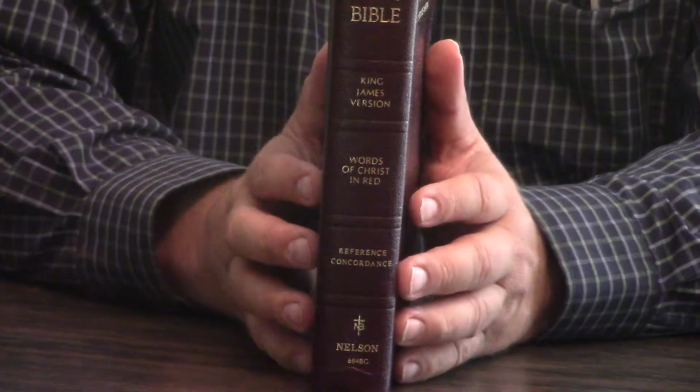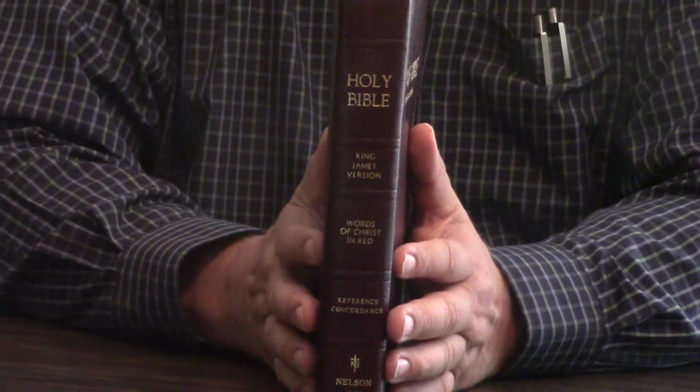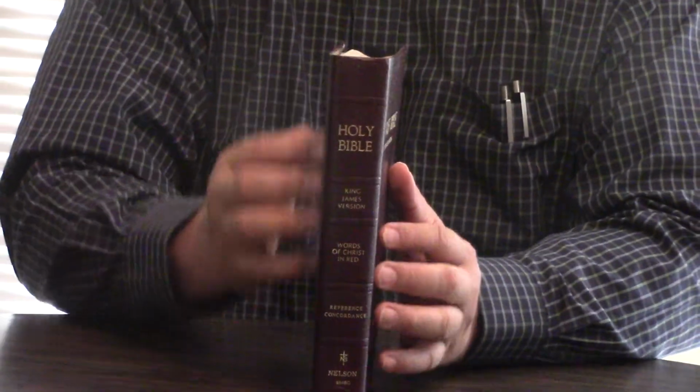I've got this in genuine leather as well. They did a large print in this. They've also did a smaller size. The smaller size for graduates and stuff for decades used to sell through the roof with Nelson's iconic red and gold boxes. And so, great ribbon marker, bonded leather. You can see how they used to do bonded leather though.